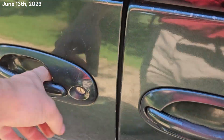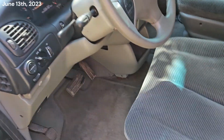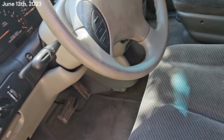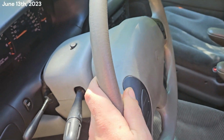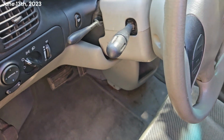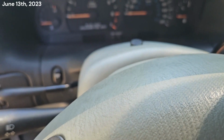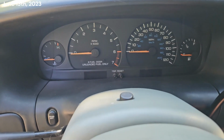Among other things that we've done. Like I said, we put a new cluster in it. I believe, yes, the clock spring was bad when I got it, so I put a used clock spring in it from the junkyard. I put this wheel on it. The wheel that was on it was really gross and worn down for as many miles as are on it, so I might as well show you that. But I put this nicer low-mile wheel on it.